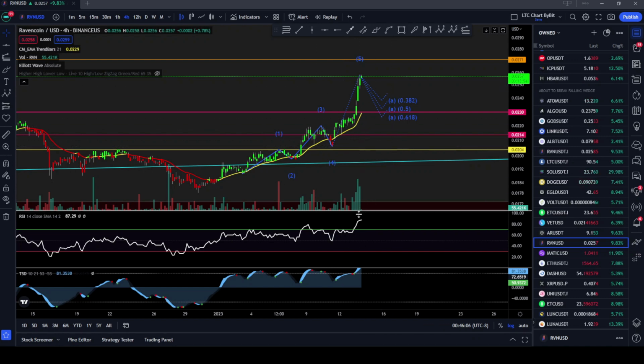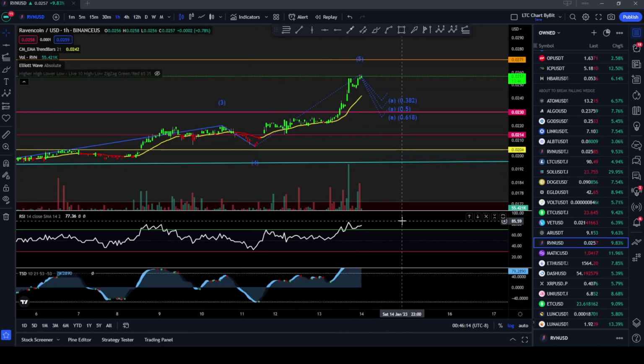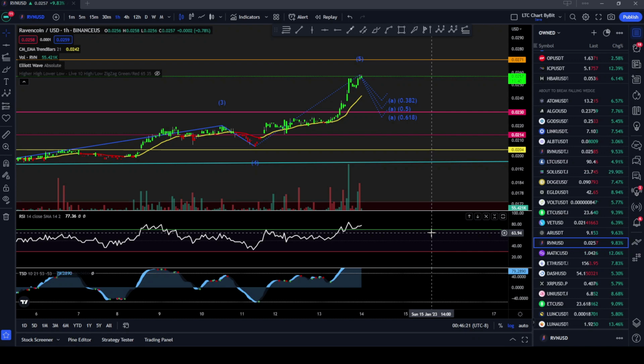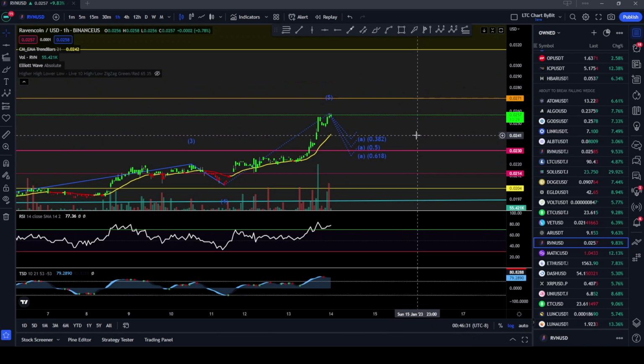Also, right now, we do not have any divergences, which is just wild. I cannot believe the 4 hour doesn't have a divergence yet. The 1 hour does have a divergence as of right now. That could change. This could go up higher, but as of right now, the 1 hour does have a divergence. And we also have a red dot that came in as well. And so this could be the top already, and then we'll get the retracement down. We'll just have to wait and see.